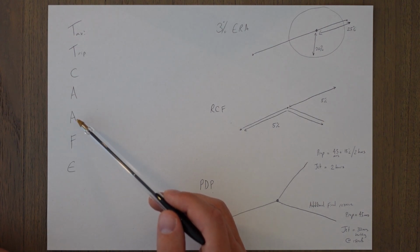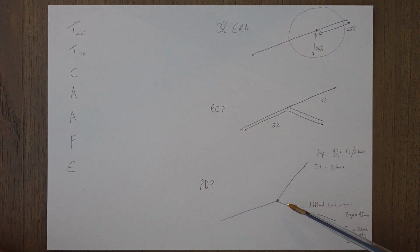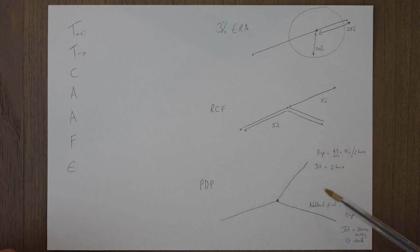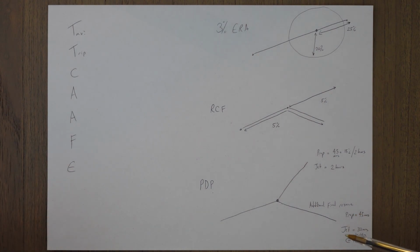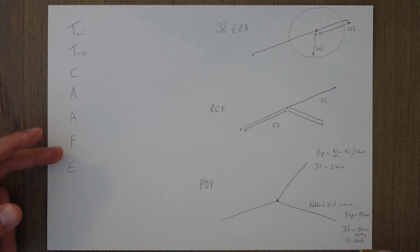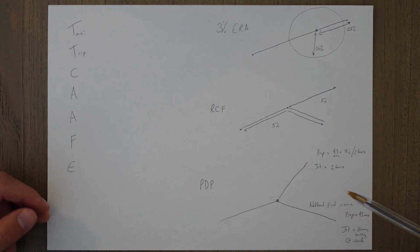Additional fuel is taken for something like the predetermined point procedure. This procedure specifies that we pick a point where we create a fork in the road. We either go to destination or we go to the destination alternate. If we go to the destination alternate, we take an extra set of final reserve fuel. So in the propeller, that's another 45 minutes on top of our final reserve fuel. And in a jet, that's 30 minutes of holding at 1,500 feet above the destination alternate.